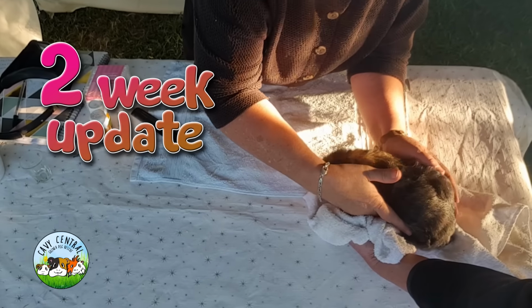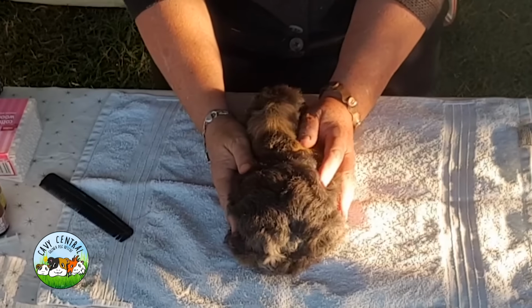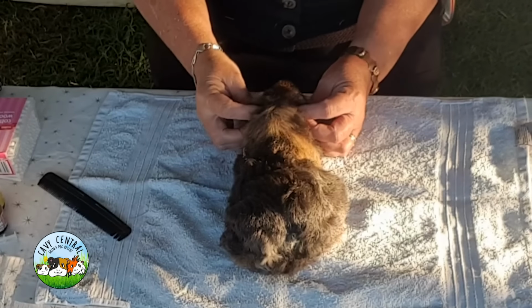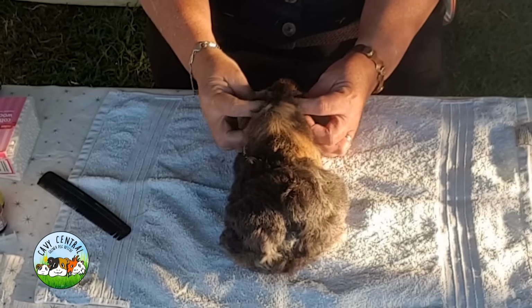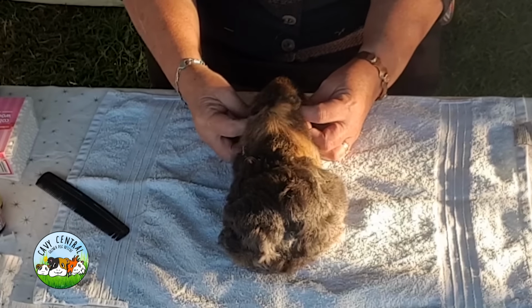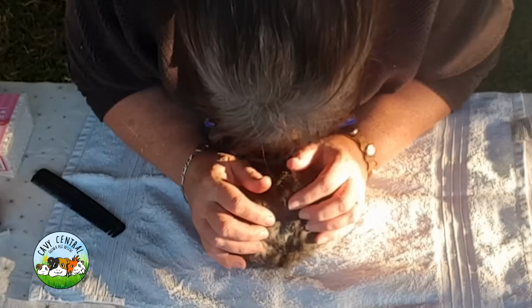Right, this is Miss Maisie back, who had a cyst removed 2 weeks ago. So this is a 2-week checkup with Maisie. Need to do Maisie's ears again, I think. Yes. She likes having roughies, doesn't she? She's cute. Let's have a look.